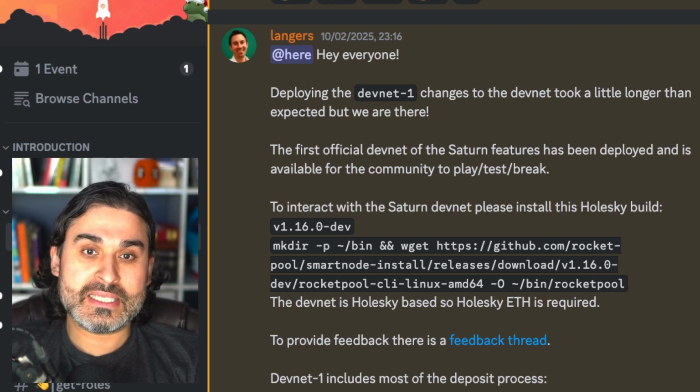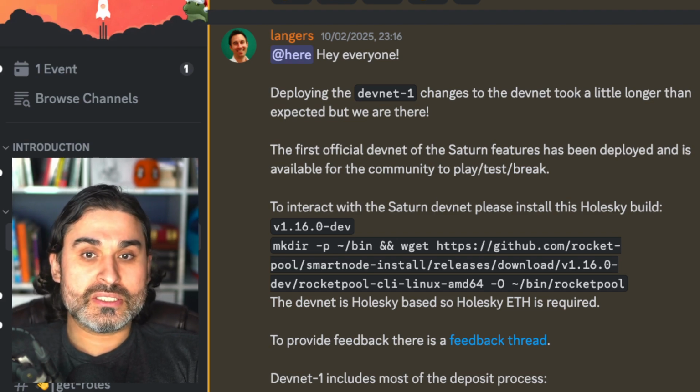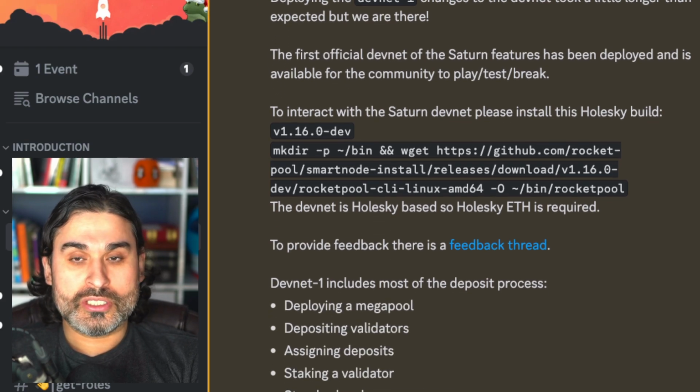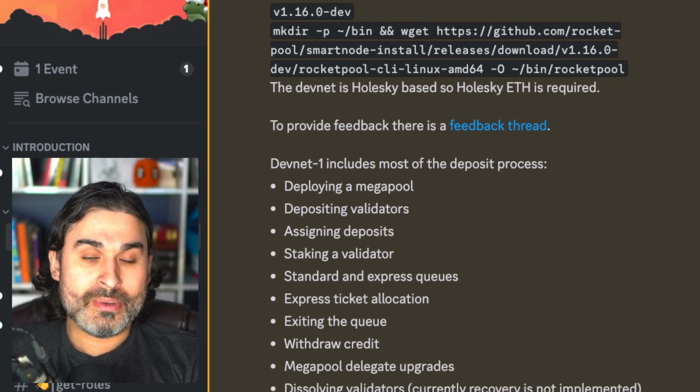And here Langer says that we're deploying devnet 1. Changes to the devnet took a little longer than expected, but we're there. So the first official release is here, and this is on Holesky. And to install it, you run this code that's right there.